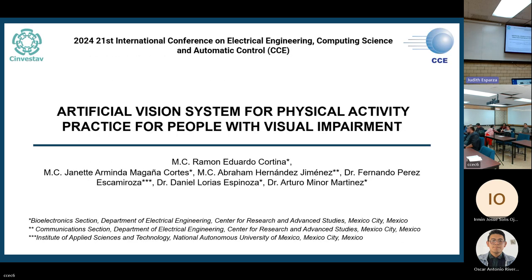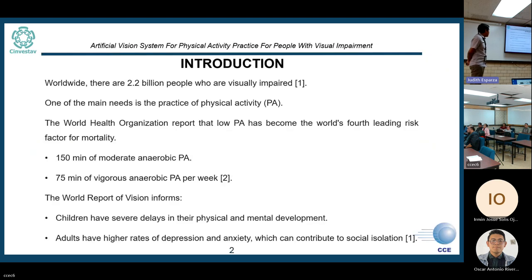Thank you, doctor. Thank you, Dr. Anasista. My name is Ramon Cortina, from the Biomedical Station, Department of Electrical Engineering, here at the Center for Research and Advanced Tool in Mexico City. Today I'm going to present the work with the name Artificial Visual System for Physical Activity Practice for People with Visual Impairment. As an introduction, around the world there are 2.2 billion people who are visually impaired.